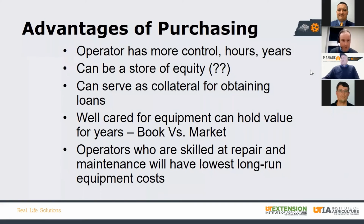Okay, so thinking about some advantages of purchasing. If you purchase, you've got more control. You can control how many hours you put on the thing, how many years you own it. It could potentially be a store of equity. We'll break that one down. That's a little bit of a tricky one. A machinery inventory can serve as collateral for obtaining loans, if you're valuing at market value, and typically well cared for equipment will hold some value. And like I said before, operators who are skilled at repair, and this falls into that pride of ownership category, you're typically going to have your lowest long run cost.